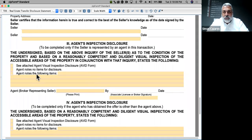This is where I want you to be very clear that you don't want to put none, okay? Never, never, never put anything that says none or nothing to note, because there's always something that you can note. You want to click on here, see attached agent visual inspection, okay? And never check agent notes, nothing to disclose, okay? Find something to disclose, folks. By leaving this, you're exposing yourself to an opportunity to be involved in a complaint.